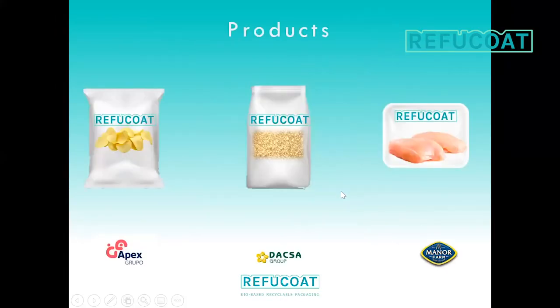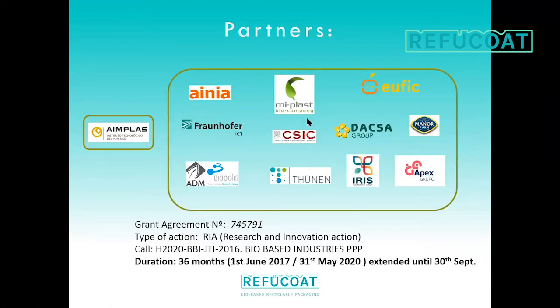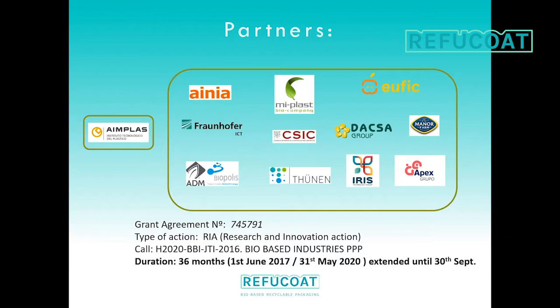So we have been working on three different products. The first product is a snack, a potato chips packaging from our partner Apex. We have also been working on packaging for breadcrumbs from our partner Daxa Group, and on chicken packaging from our partner Manorfan. So this is the consortium. We are 12 partners from 5 different countries, and there are 7 companies and also 5 different technological centers.